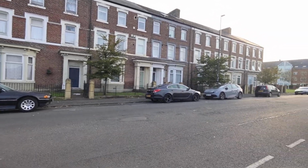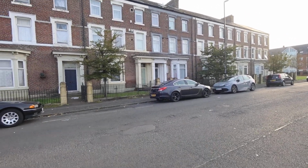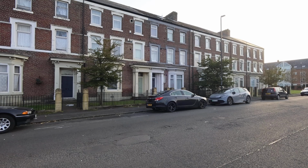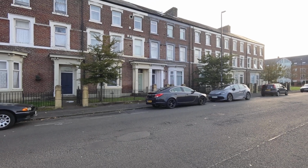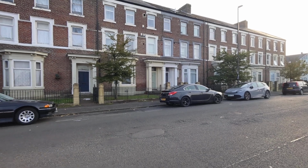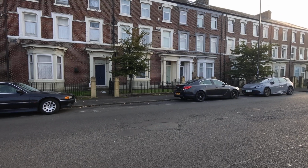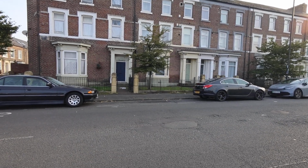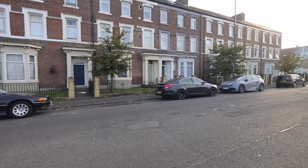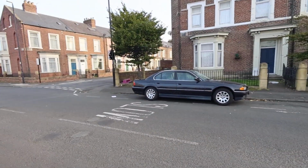In this video, I'm stood on Grey Road in Hendon, Sunderland, just in front of this fine Victorian terrace called Rectory Terrace. Three-storey houses, they've all got grand entrances. I think most of them are probably multi-occupancy now, looking by that one. But Rectory Terrace, and there's a reason why it was called Rectory Terrace.